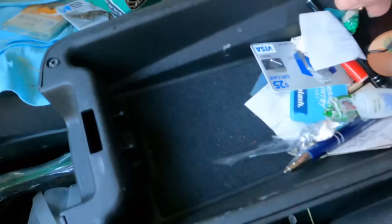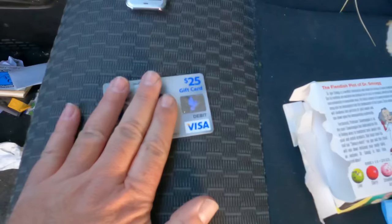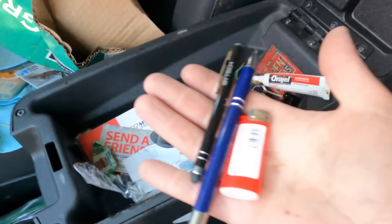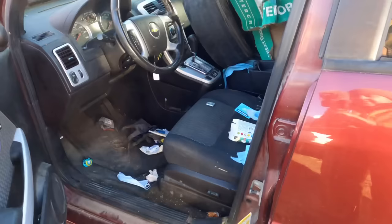Oh, I don't want to show the number on that, but it looks like we found a gift card. $25 gift card. I'm not sure if there's anything on it. We'll have to look that up here in a minute. Hopefully there's something on it at least. I found his actual debit card in there, so I'll leave that in there though. I'm not going to take that. Found a couple more pens and a lighter. The lighter doesn't work, so we threw it back in the car.